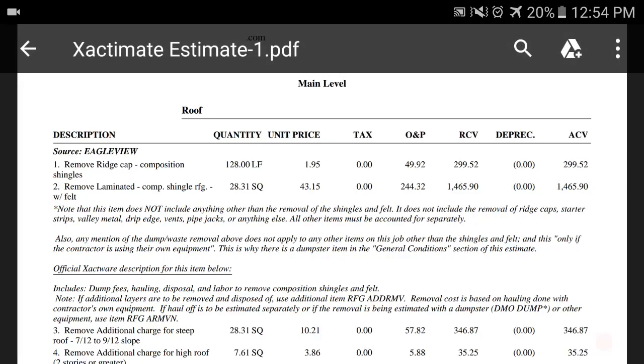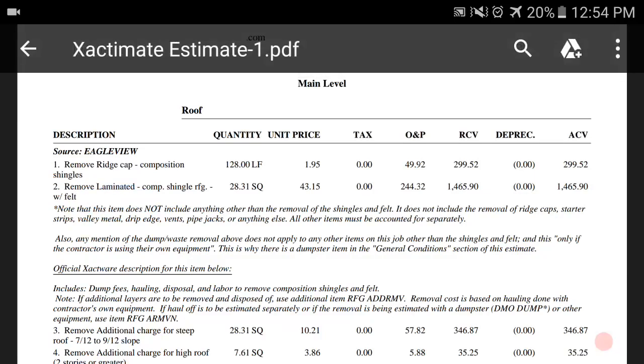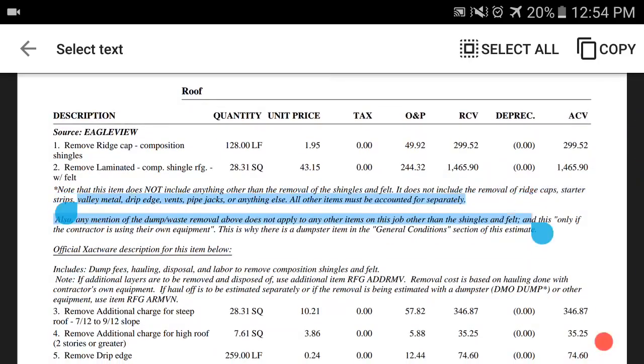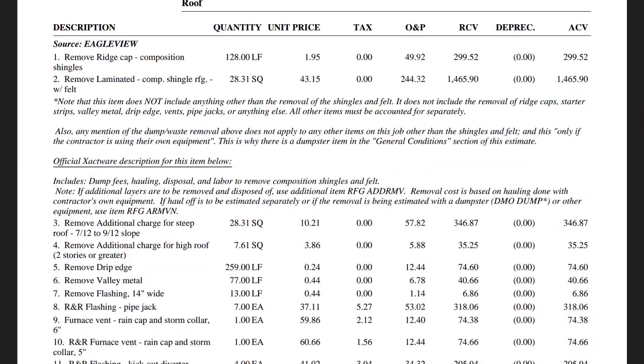Now, we put in a note underneath the removal of the shingles. We put in a footnote that this item does not include anything other than the removal of the shingles and felt. It does not include the removal of the ridge cap, starter strips, valley metal, drip edge, vents, pipe jacks, or anything else. All other items must be accounted for separately. Also, any mention of the dump waste removal above does not apply to any other items on this job other than the shingles and felt. And this is only if the contractor is using their own equipment. This is why there's a dumpster item in the general conditions section of the estimate.